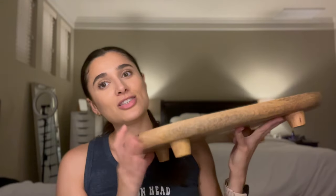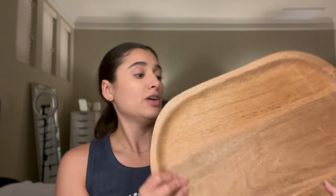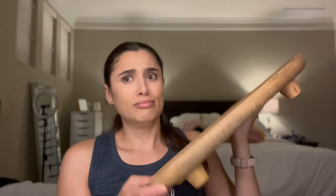So the first thing I got is this tray, which is so beautiful. They had some honestly super gorgeous home decor, and I think this was actually like 15 or 20% off. This is a ladder footed oval is the name. And this was $39.99. I actually got it for $28, so it must have been 40% off then. So very good deal on this.